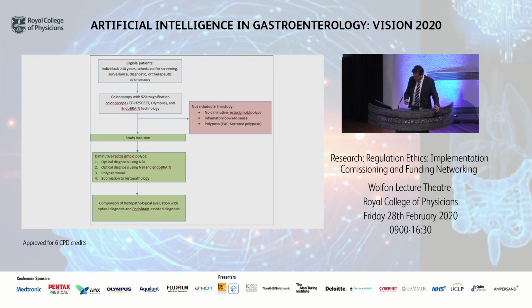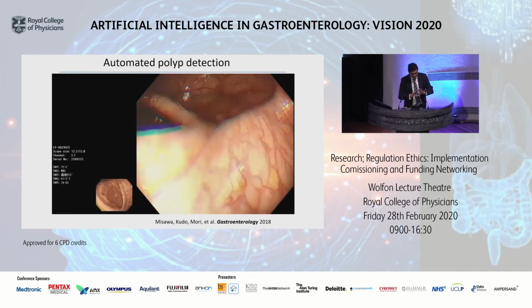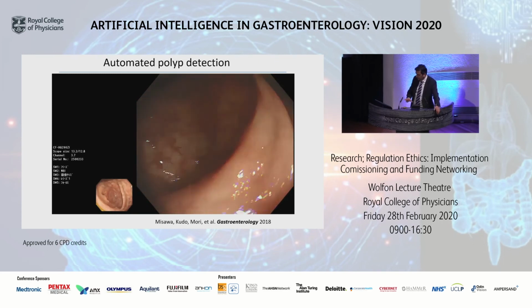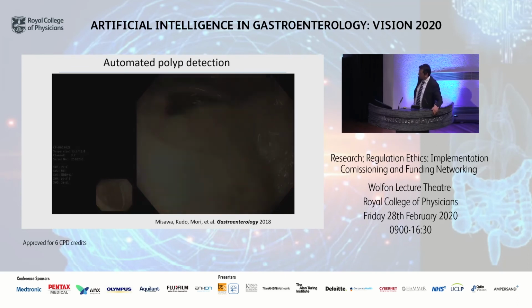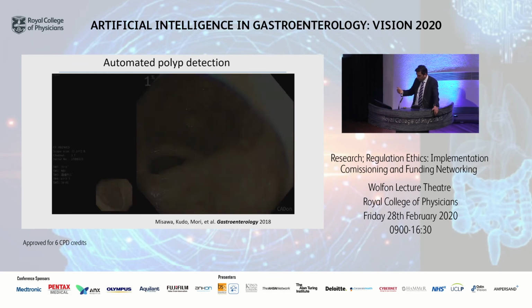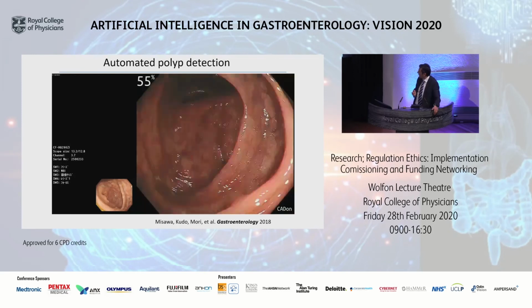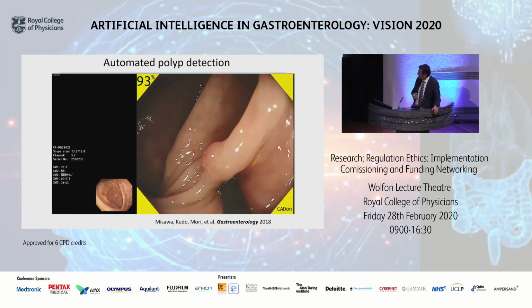I just want to finish on a couple of things, really, just to talk a little bit about what can be developed and what has been developed, and particularly with Endobrain. This is really looking at automated polyp detection, and we saw this in the previous talk with GI Genius. On the first pull-through, it was quite difficult to see where the polyp was, and then you've got the automated pull-through again using the AI, and what it does is highlight a particular area with yellow boxes around it to show the adenomatous area itself.